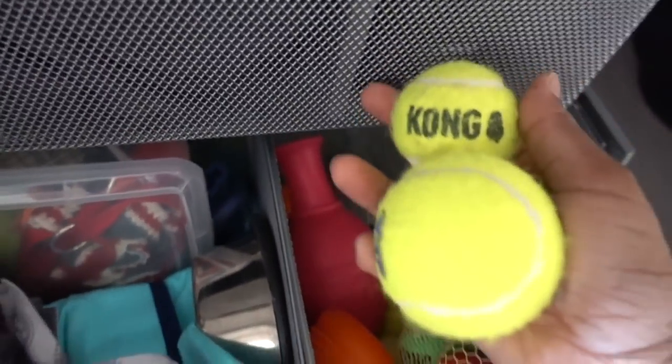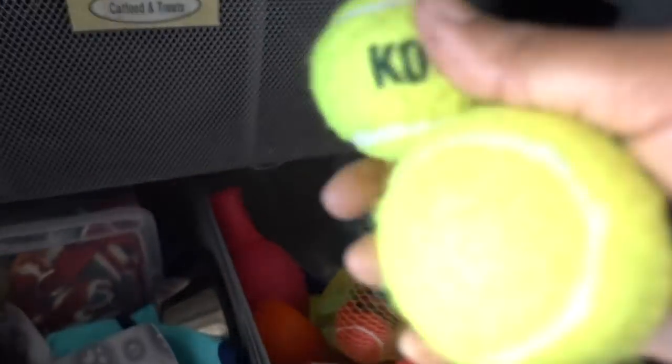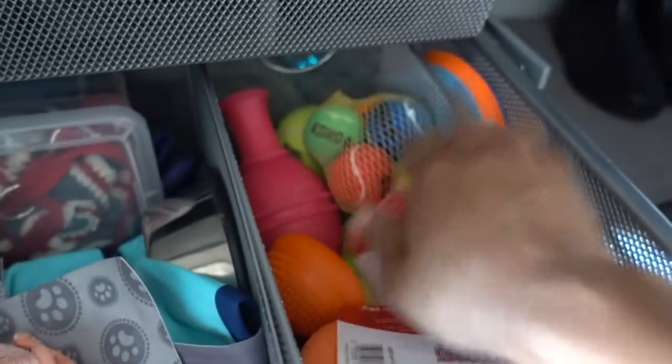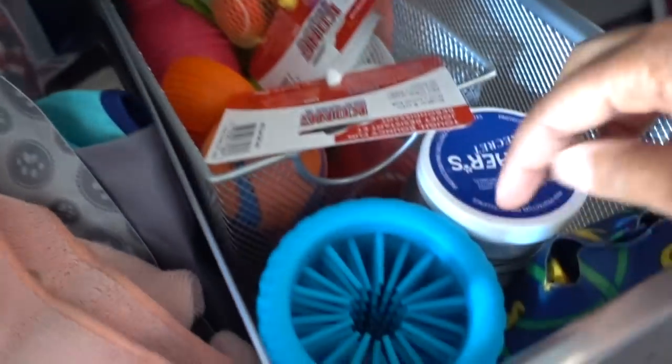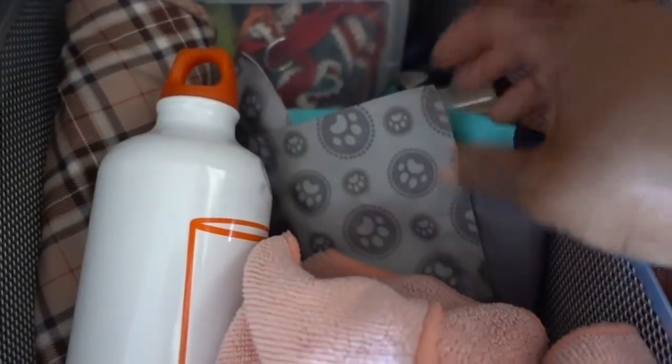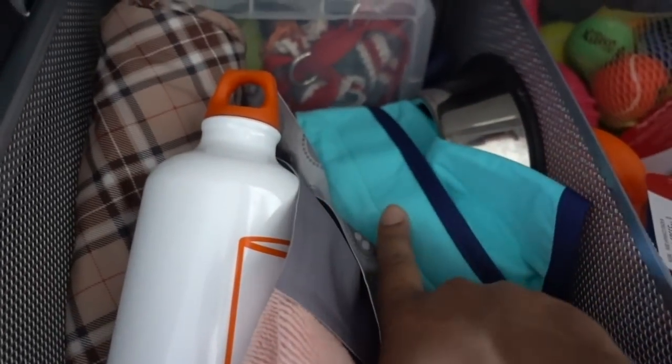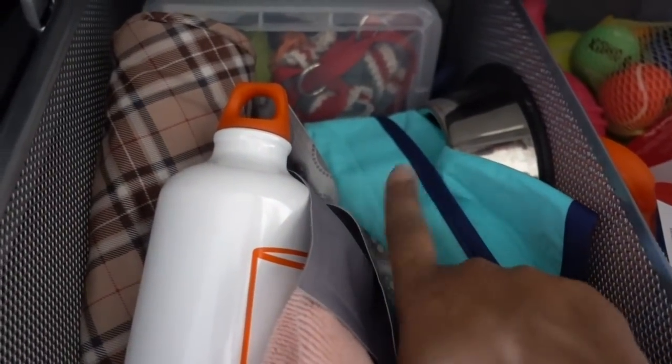So I mean, this is his main joy in life, is fetching these, and he eventually destroys them. So no more ball buying. This is basically weather stuff for him: his little towel, a water bottle for when we go out to the park, and a cooling mat for when it's really hot. And he's got a cooling coat as well. I haven't used this as often, but it comes in handy when it's super hot.